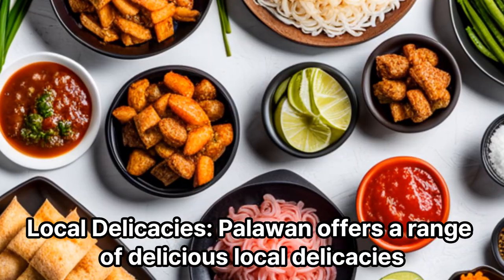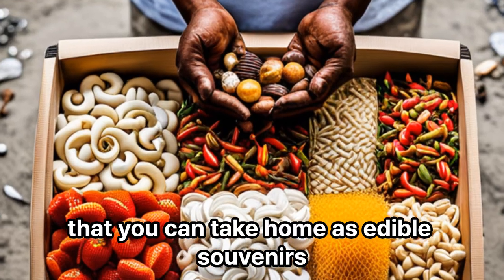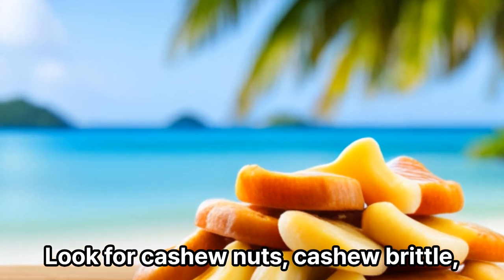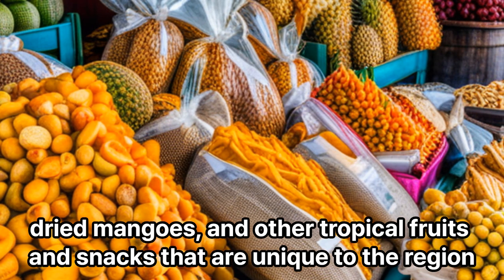Local delicacies. Palawan offers a range of delicious local delicacies that you can take home as edible souvenirs. Look for cashew nuts, cashew brittle, dried mangoes, and other tropical fruits and snacks that are unique to the region.